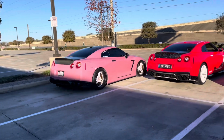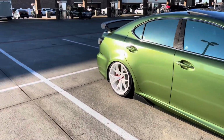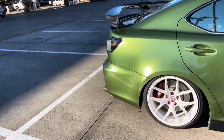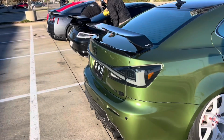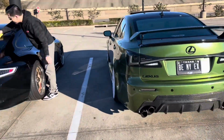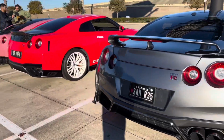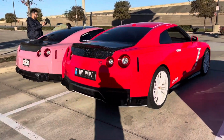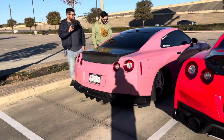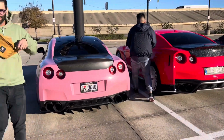Pulling up to the next gas station. All right, guys, so we just got to our next spot, and this is so far what we got. Got the Lexus IS, Porsche, my GTR, got Danny GTR, and Ali GTR. So we got the Candy GTRs right now.